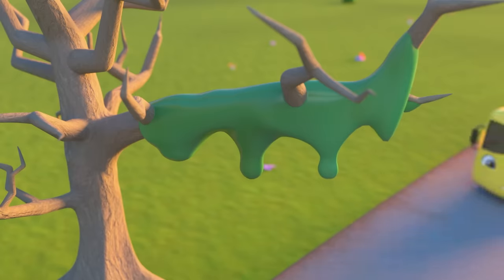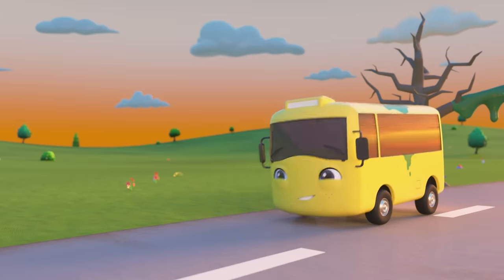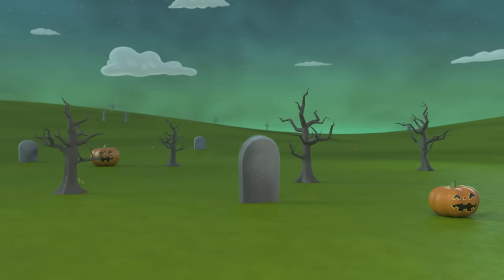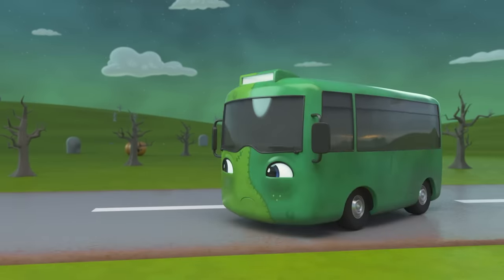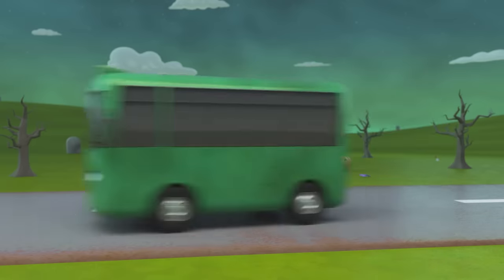I wonder what that green slime is! Oh no! It's dropped on Buster, and I don't think he's noticed! What's happening? Something isn't right! Look at all the gravestones and pumpkins appearing! This is spooky! And what's happened to Buster? I think that green slime has changed Buster into a zombie!